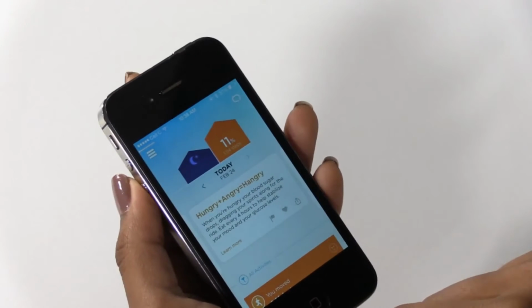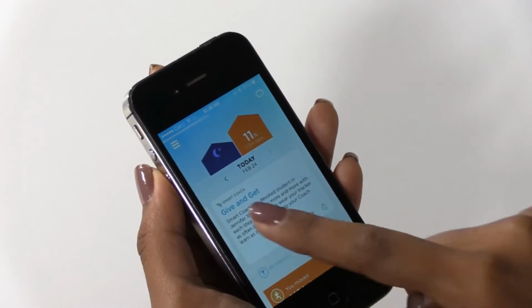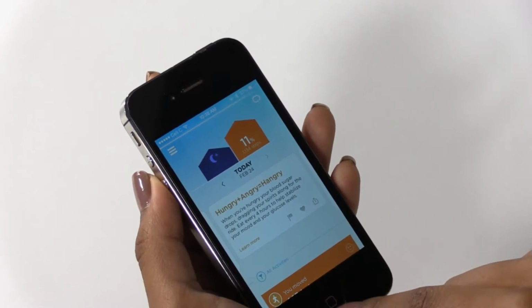It gives you motivational messages throughout the day, tips on how you can reach your goals. This one: hungry plus angry equals hangry. Oh my gosh, that's cute. It says, when you're hungry, your blood sugar drops, dragging your spirits along for the ride. Eat every 4 hours to help stabilize your mood and your glucose levels. So I think someone who maybe is just getting into fitness, who doesn't know these kinds of things, it might be helpful.